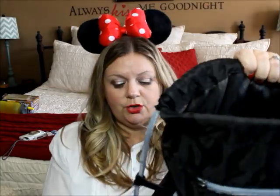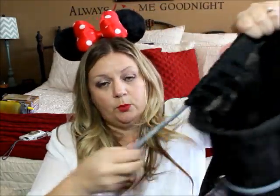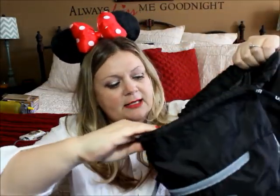This is a really, really good bag. It's very, very durable. It's got really nice soft straps on it, and it connects in the front. It's got a zipper pouch in the front, and it's very, very deep in the bottom. So I'm going to share with you guys what he keeps in his bag while we are walking around Disney.